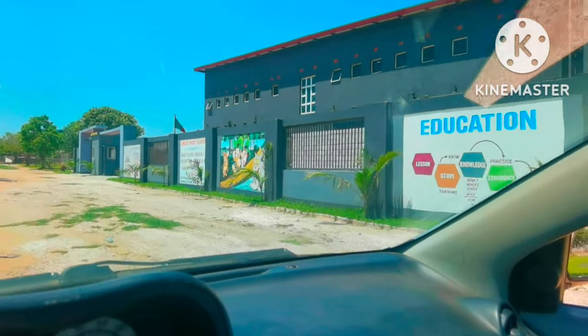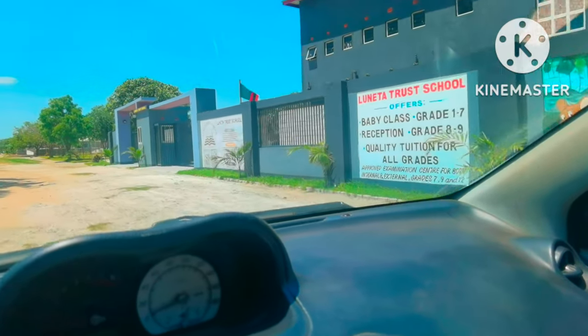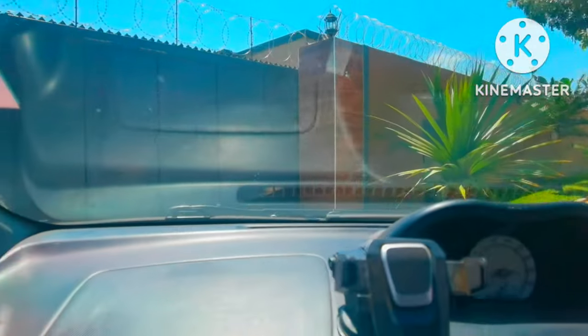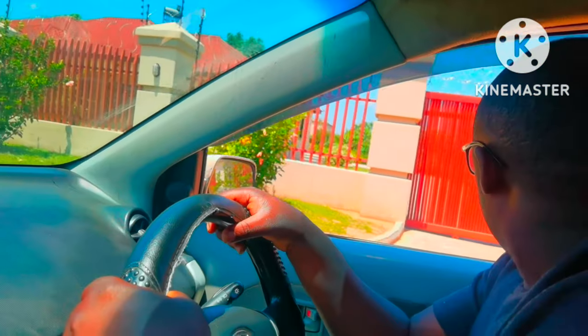Then I passed through this house, which I did a video about it a few months ago. I parked by the gate, hooted. The caretaker did not come out. After more than 5 minutes, I left.